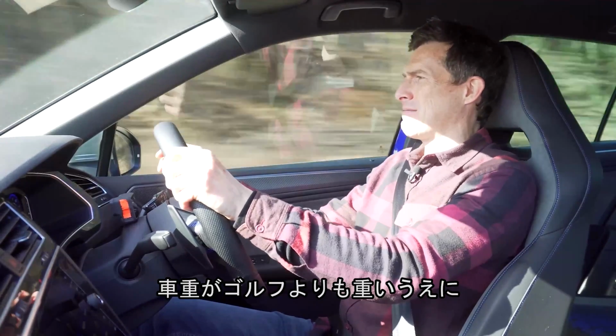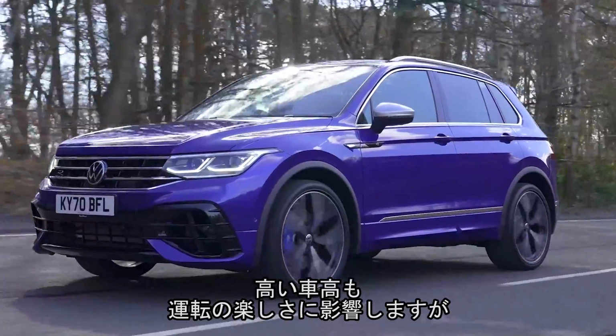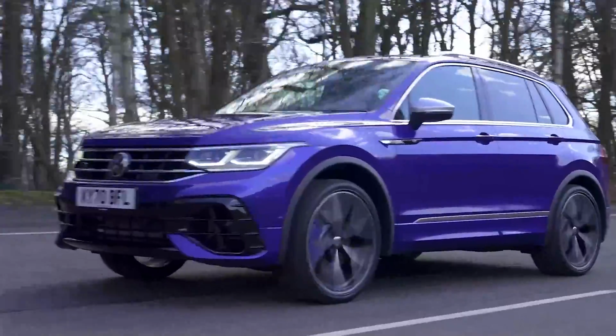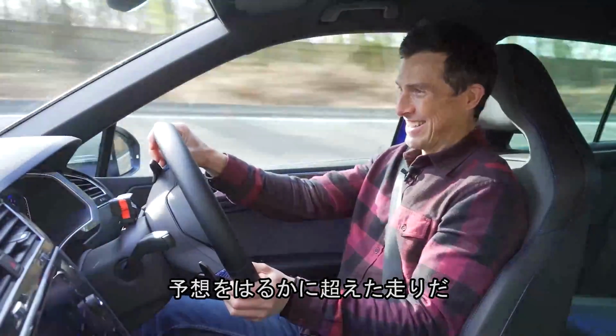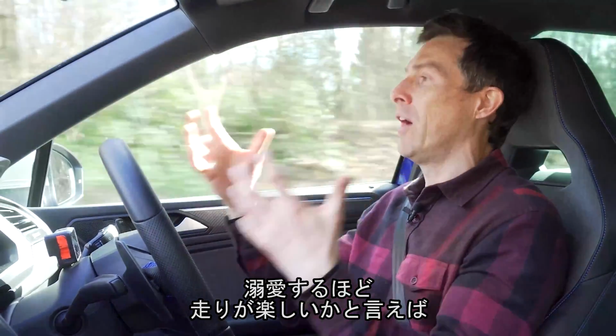Mainly because the weight of the car is not only greater than the Golf, but it's also higher up. That's always going to affect the sensations you get when you're driving it. But by God, it's surprising what it can do. Is it fun like the Golf R is? A car that I absolutely love?